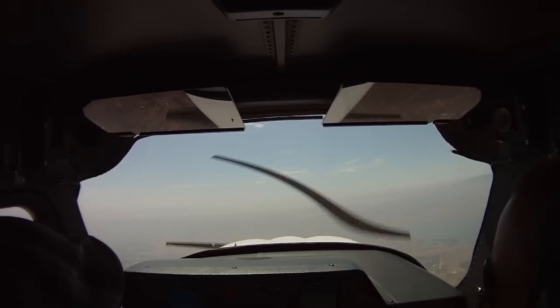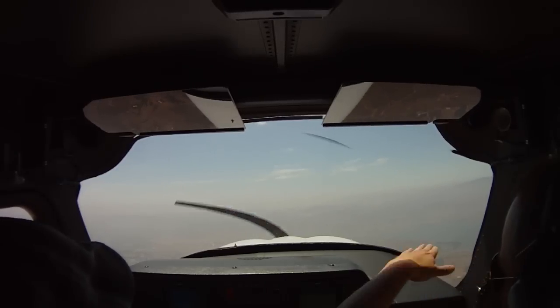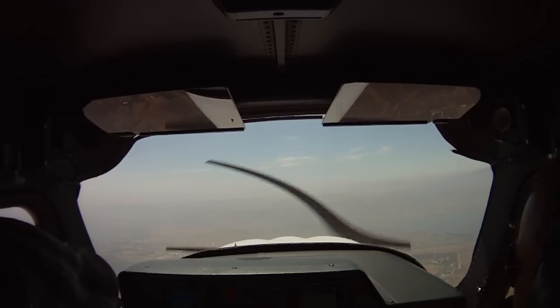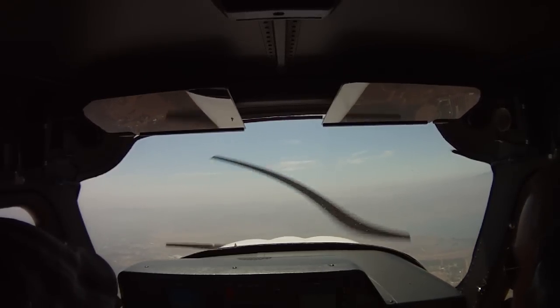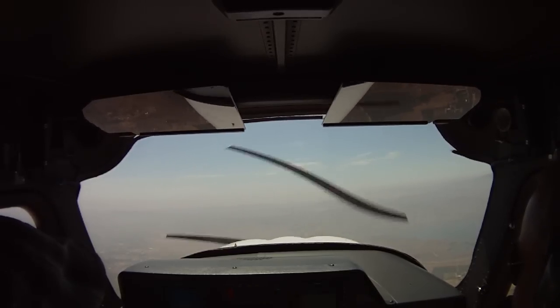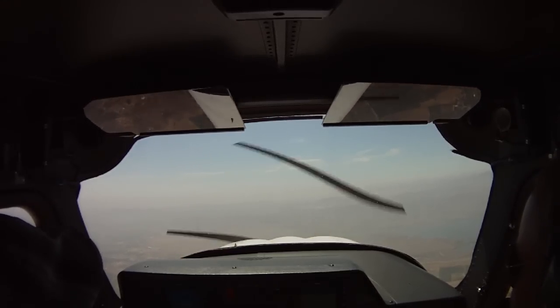So we're getting up to about 3,500 now, so we can go ahead and level off a little bit. And we'll go ahead and reduce our power slightly here to our cruise setting. Makes life a little nicer and quieter.